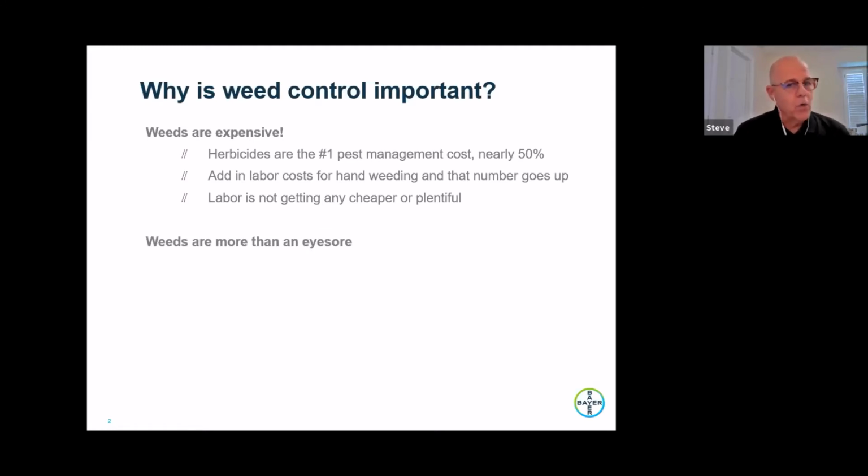Obviously, weeds are an eyesore. You know, they're aesthetically not very pretty, especially if you're trying to make an impression with a landscape or trying to sell plant materials in a nursery. But they're certainly more than just an eyesore. Existing weeds propagate and spread very quickly, so we know that a lot of the annual weeds that we deal with in our industry go to seed very quickly, and they can propagate and spread all over the place before we know it. But believe it or not, weeds are also important hosts of different disease pathogens.